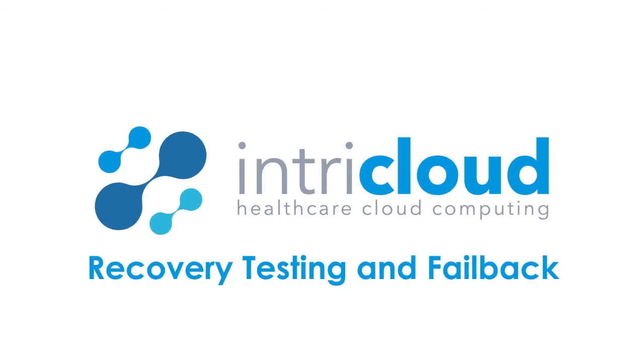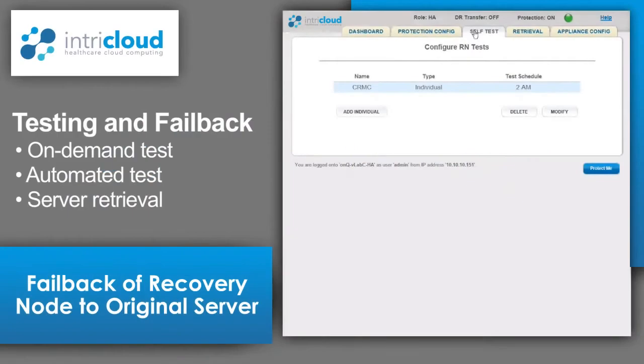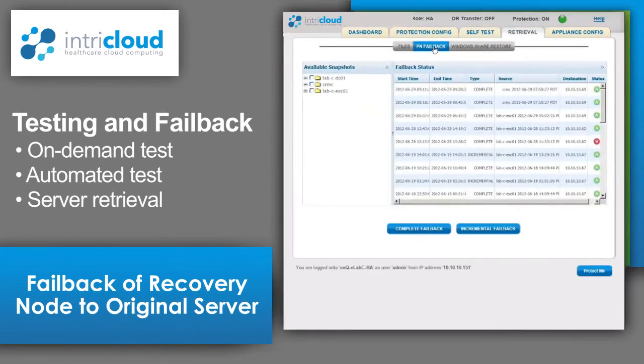And now I'm going to click on a self-test. I will actually bring up a server to make sure the operating system loads. With the Nimbus solution, I can run an automated disaster recovery test every day, which gives me great confidence that the DR plan will work should the need arise.